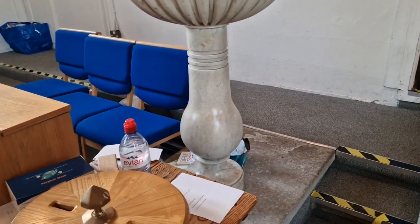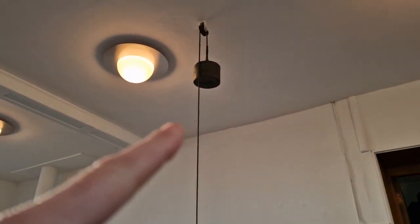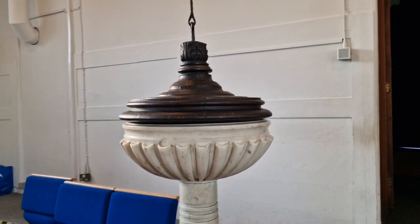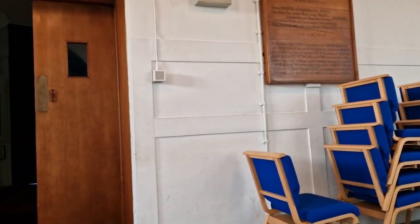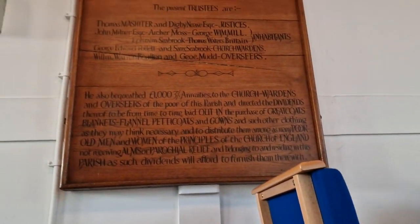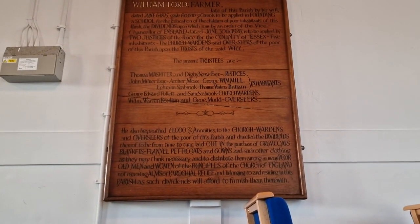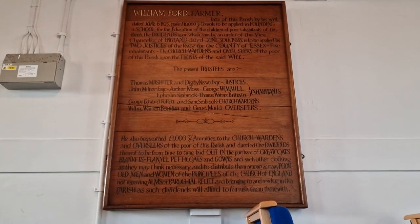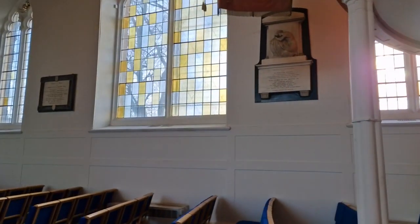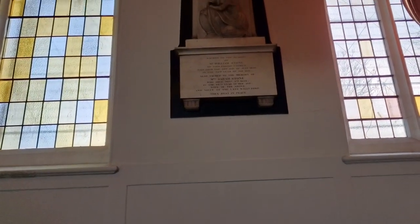There's the font, and that'll be weighted if you lift that. There's the weight. Oh look, you don't normally get to see those. There's the weight, so if you lift that, that will lift that up nicely. What we're standing in, as the gentleman kindly just told me, is the 19th century addition to the church. In a minute I'll be taking you into the original part.